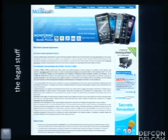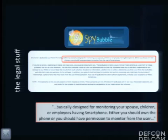You had all sorts of people list the Computer Fraud and Abuse Act. This was MobiStealth's particular webpage. They literally just copied the text and pasted it there and said, we're going to make sure you adhere to that. Spy Bubble comes out and says, we're basically designed for monitoring your spouse, children, or employees having a smartphone.